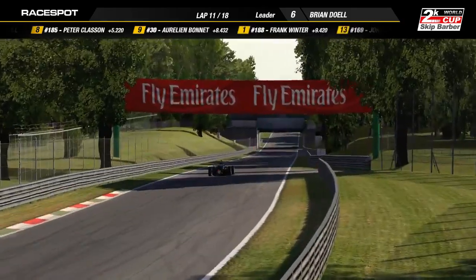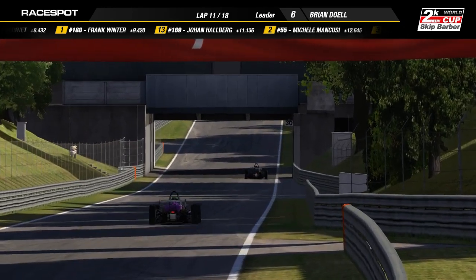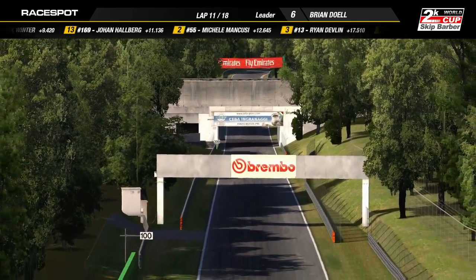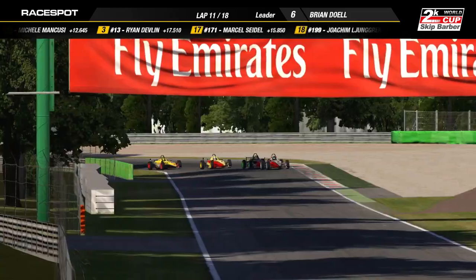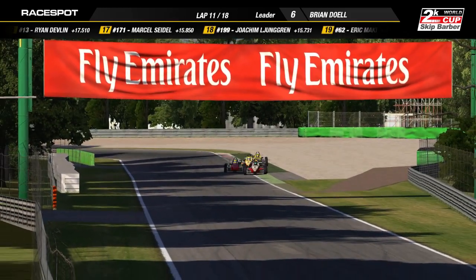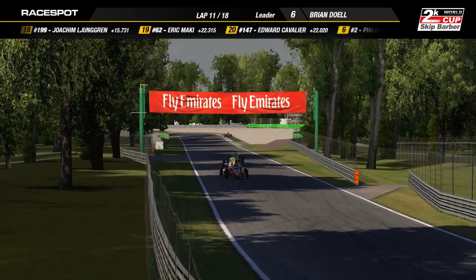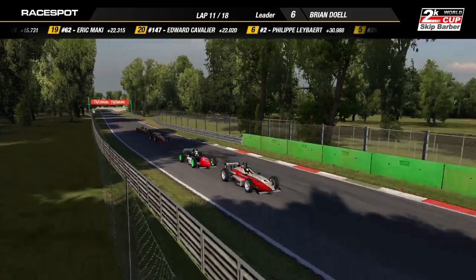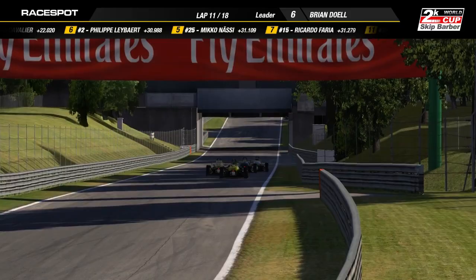I believe Brian Dowell hasn't come in and pitted yet. He has. He's just pitted. Frank Winter's pitted. Frank Winter, Michelle Mancusi, and Ryan Delvin haven't yet pitted. Dowell has just pitted. Mikko Nassi has already closed that gap down from 1 second to 0.2 of a second on the exit of the Variante Ascari as they now work themselves down towards... No, actually, that's the exit of Lesmo 2. Now down towards the Variante Ascari.